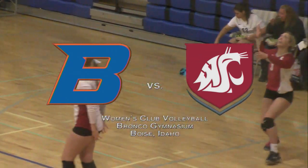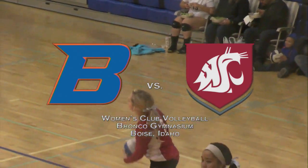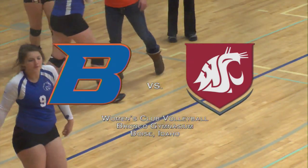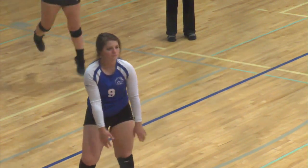Yeah, and libero is definitely a very important position, especially defensively. You know, when you throw them in, they can have unlimited subs, anything like that. I want to talk about the setter. The setter is kind of normally referred to as the quarterback of the team.